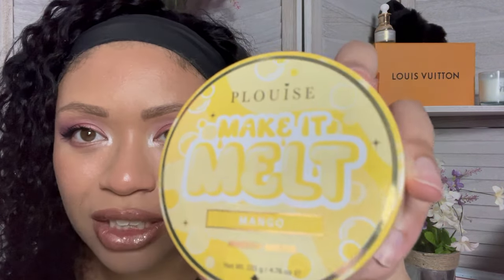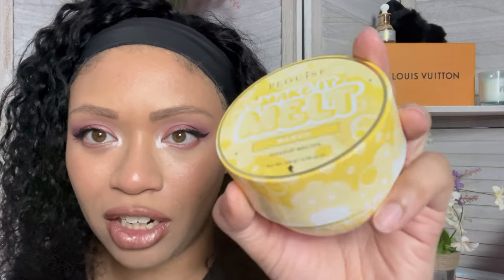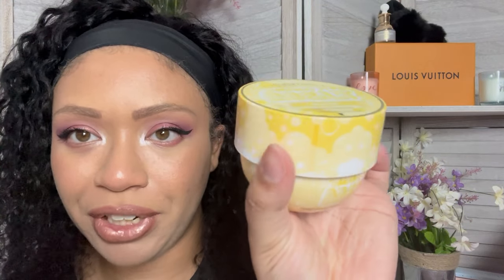But this is what she looks like with all her plastic off of her. Okay, very cute, very girly. Ooh, this is a lot. How much product is this? This is gonna last forever.